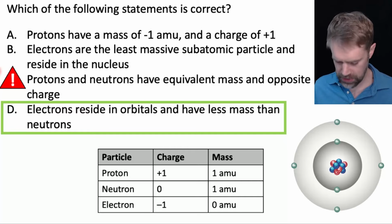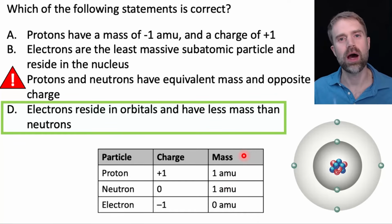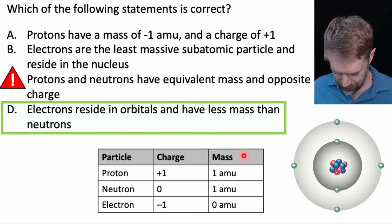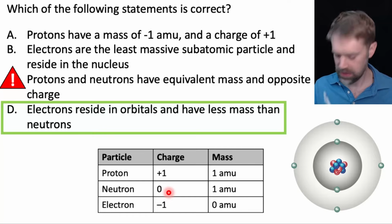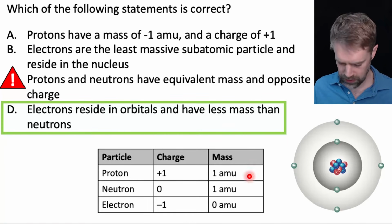Protons and neutrons, they do have equivalent masses, as you can see here, but they don't have opposite charges, okay? Protons have a charge of +1, but neutrons have a charge of 0. That's not opposite, okay? The TEAS is always trying to trick you, so you really, really got to know your stuff.